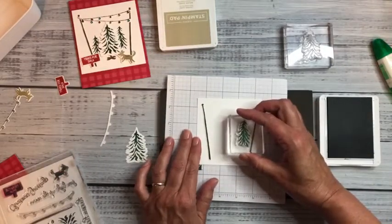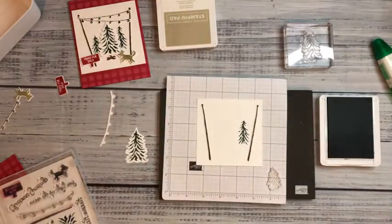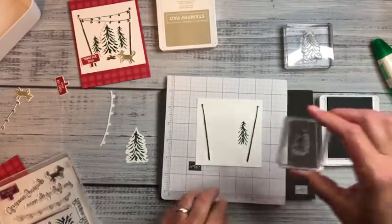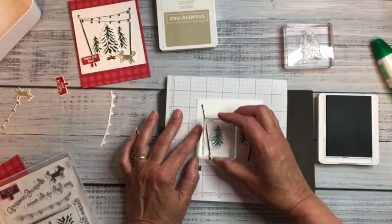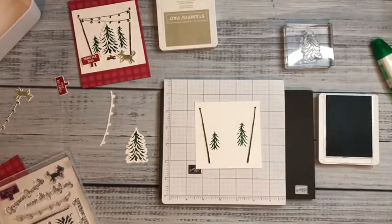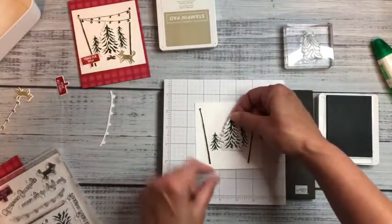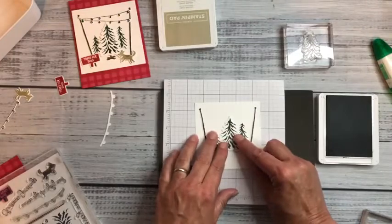So I'm going to stamp two background trees, one here, the other one, oh, a little lower. Then the tree that I die cut will actually sit in front, and it will look like it's closer to the front. So I'm just going to set that there for a moment.